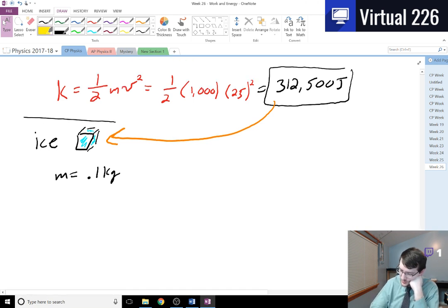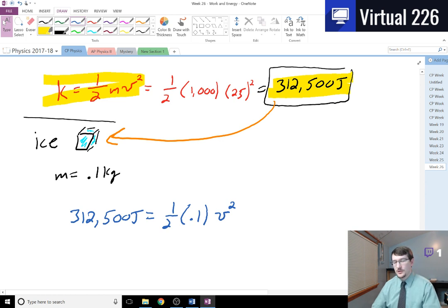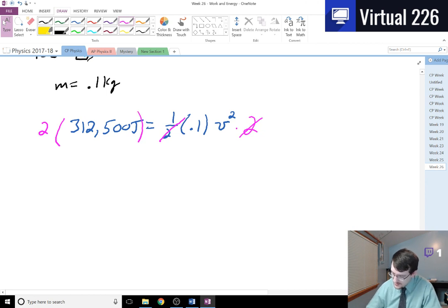Well, kinetic energy is 1/2 mv squared, and we know the kinetic energy. So let's say that 312,500 joules equals 1/2 of 0.1 times some velocity squared. And let's say it started from rest, so that's the final velocity. What would that velocity be? We multiply each side by 2, and then we divide each side by 0.1. We are dividing by a decimal, so this is going to get big real quick.